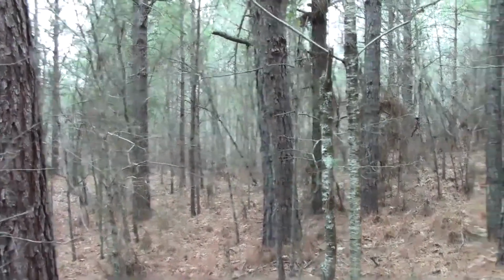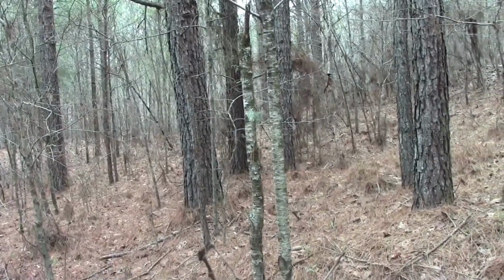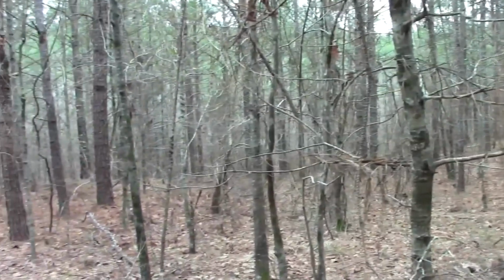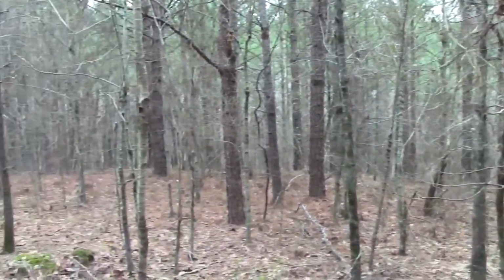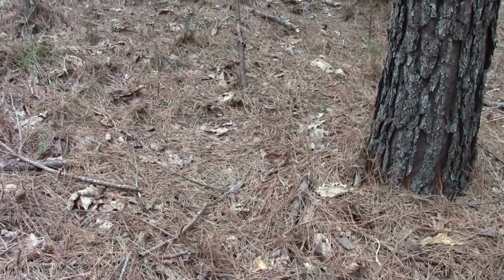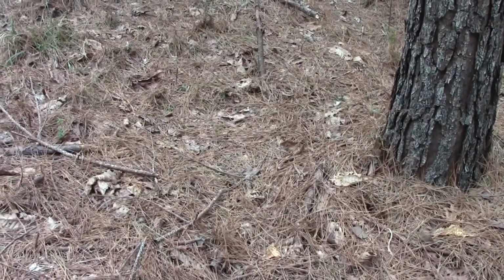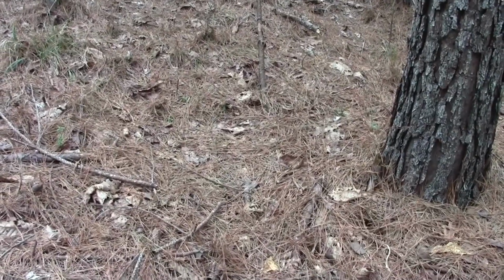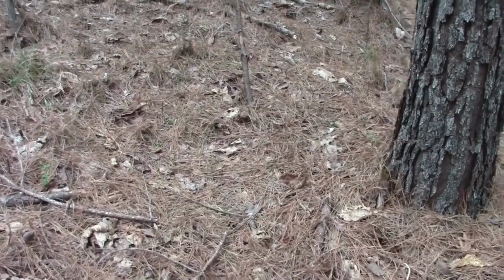So I'm going to follow this trail, keep that parallel trail in my mind. I want to see if both these trails end up merging back together down in there in that draw. Can't really tell it. There's possibly a bed right there. My son just hollered and said he found a bed on that other knob. This could be doe bedding down here.